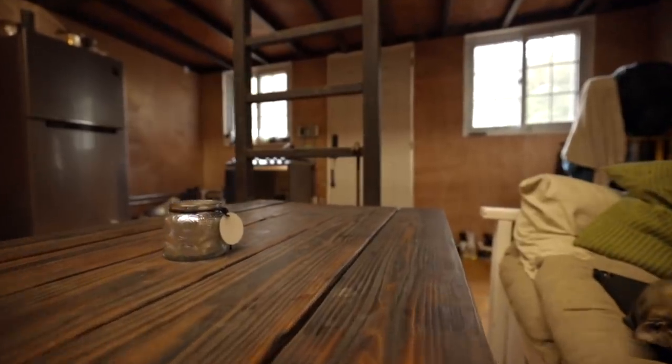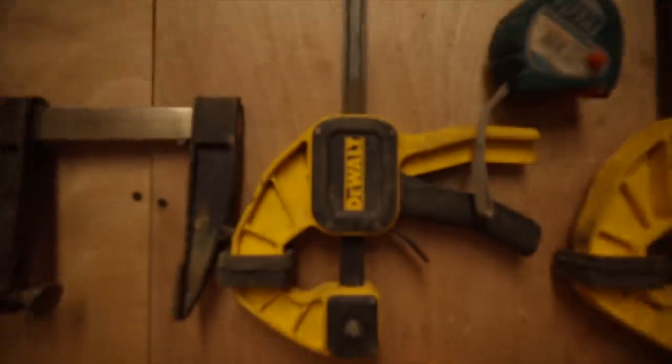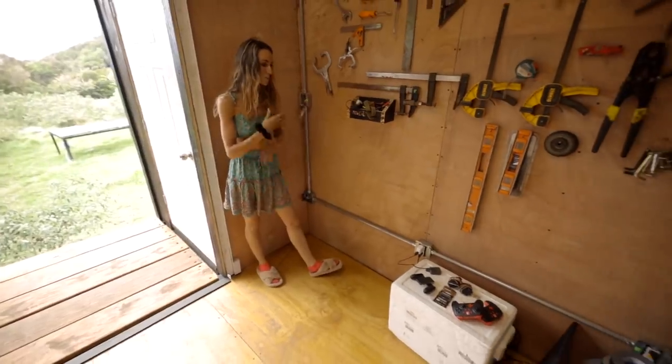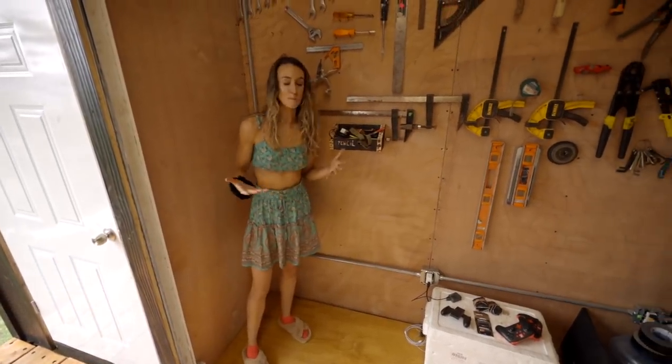As you can see, we got our little cat Roger over here, just soaking up the day right now. So Jordan and I really wanted to go for the industrial eclectic look. That's why we kept all of the conduit exposed. Not only does it give it that look, but it also keeps things very easily accessible if there's ever any problems with the electrical.